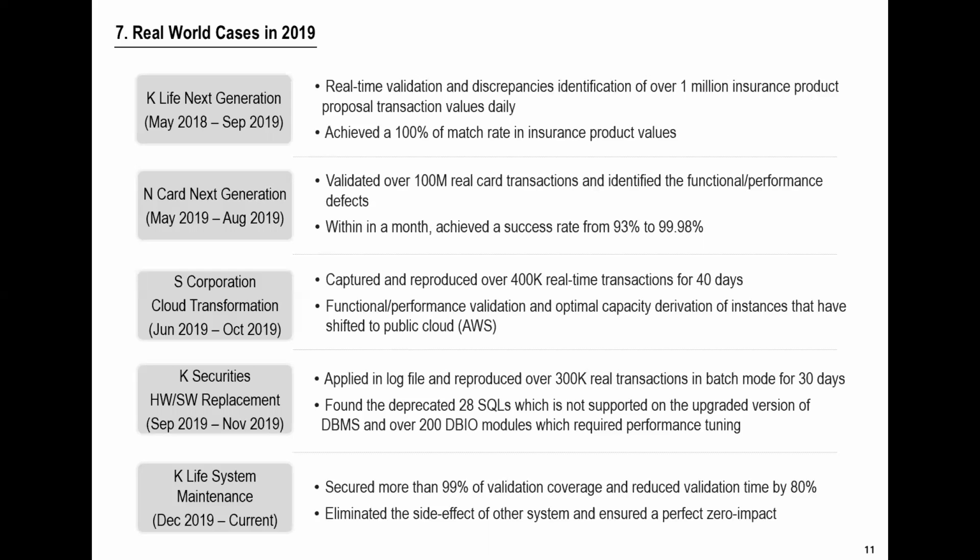In the case of infrastructure replacement projects, it should be ensured that entire applications have no defects, even if the applications have no changes. Manual testing of thousands of application services requires significant manpower. The case securities infrastructure replacement project included a DBMS upgrade as well as hardware replacement. Perfect Twin was applied in log file capture and reproduced real transactions in batch mode.